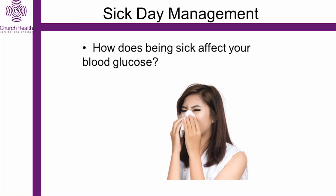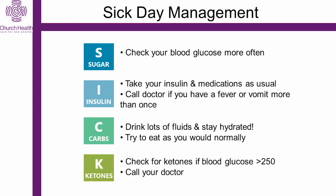Sickness. So if you're sick, that can lead to an elevation in your blood glucose. It could lead you to have hyperglycemia. So it's important to know what to do on sick days. And there's an acronym for this. SICK, very convenient. SICK, the first S stands for sugar.